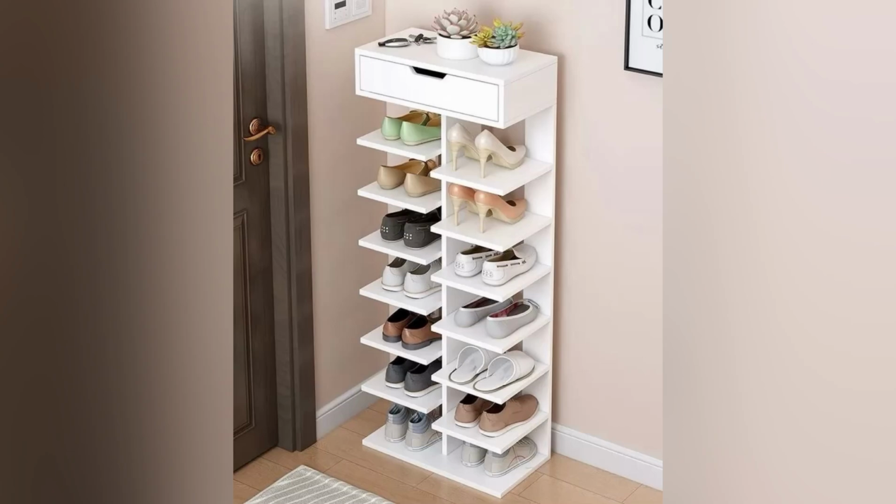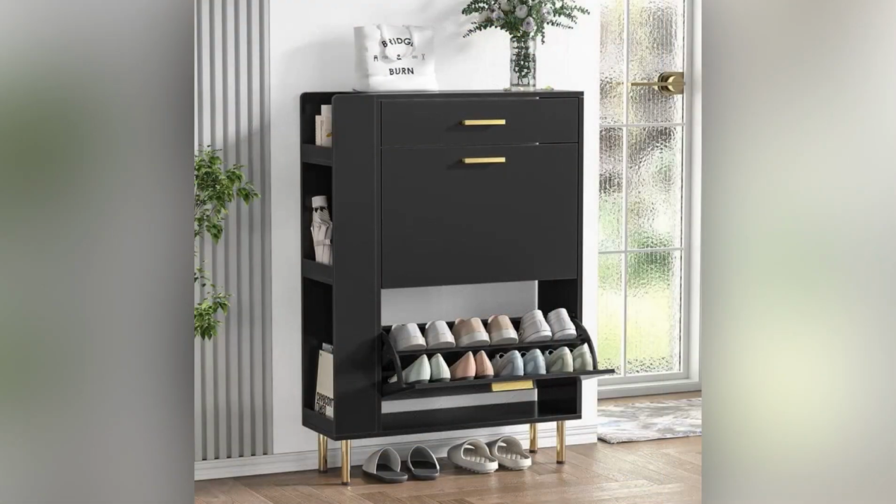Looking for something unconventional? A tiered ladder shoe rack offers a creative and chic way to showcase your favorite pairs, ideal for smaller collections or as a statement piece.